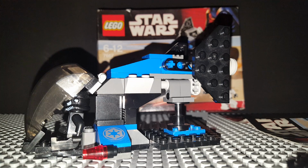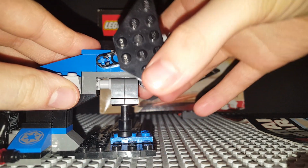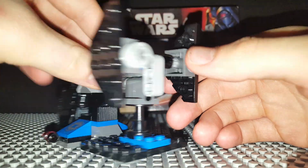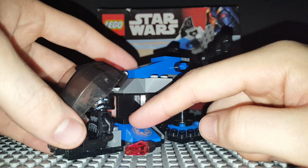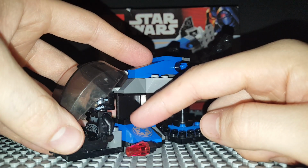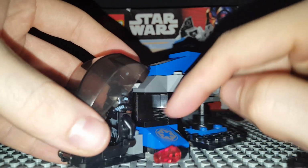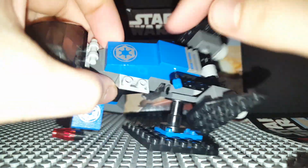On the back here is where the Stormtroopers go. So you lift up these. No, I'll show you the engines first. Basically, the engines are very basic, not too much detail. You've got this middle section, which is not thick, it's like slim. It's got those bricks that sort of go in the way there. On this top bit here, there are little studs.